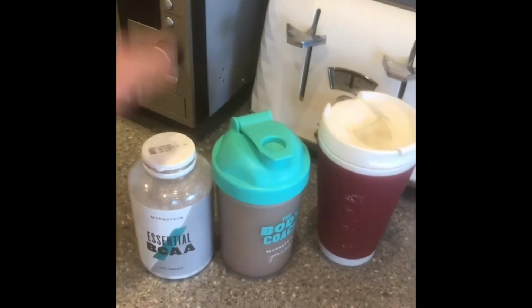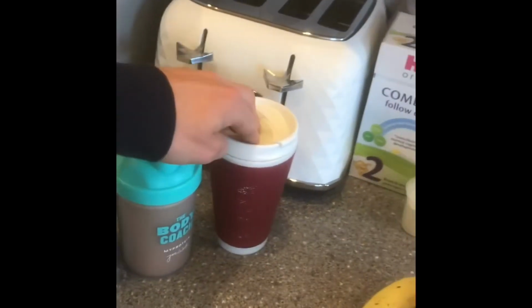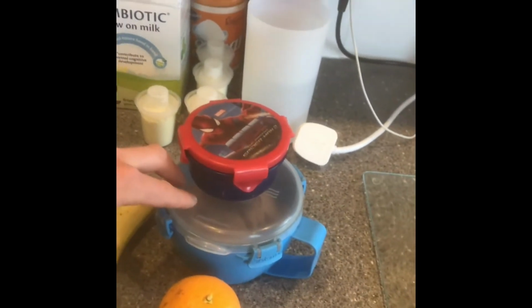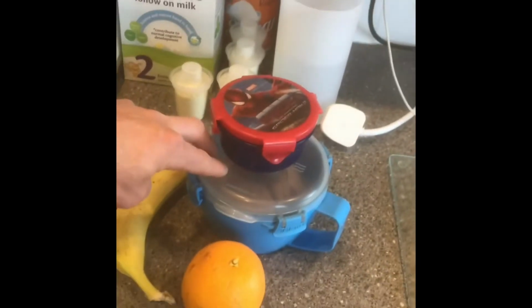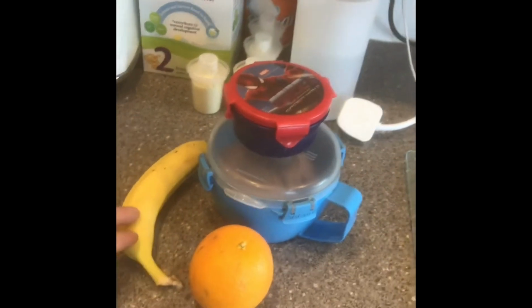But before we do anything, nutrition-wise, guys, we are starting the day with some branched chain amino acids, a whey protein shake, and a delicious black coffee. Then post-workout, as soon as we finish, we're going to have one of those fulfilling protein porridge bowls with some frozen blueberries, a delicious orange and a banana.